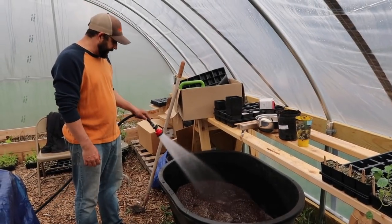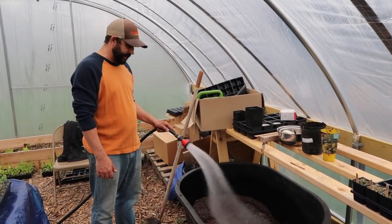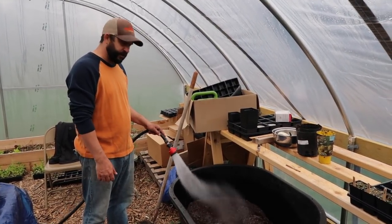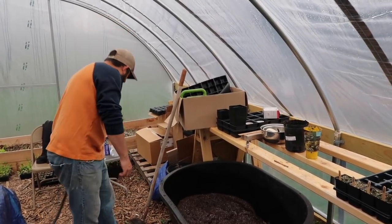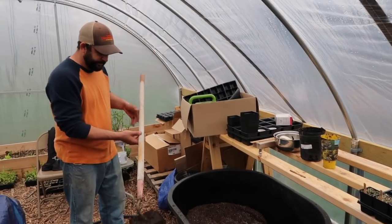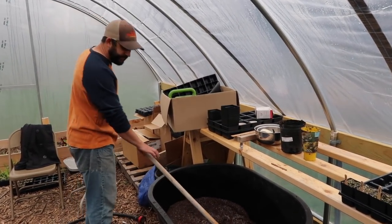You're going to use quite a bit of water, more than you would initially think, because this peat moss really soaks up the water. You want to get it good and soaked, kind of like wet peanut butter consistency.